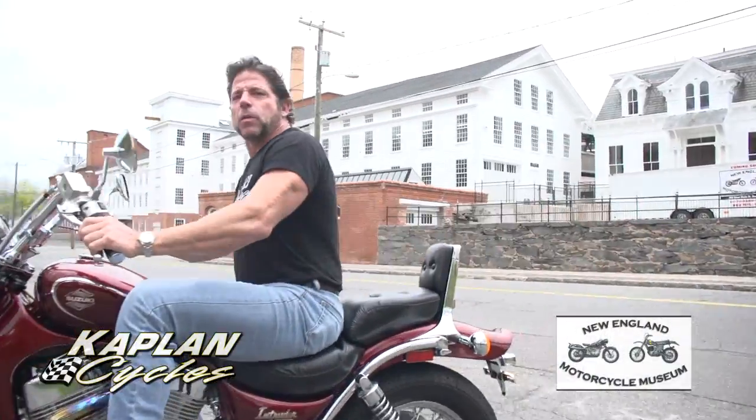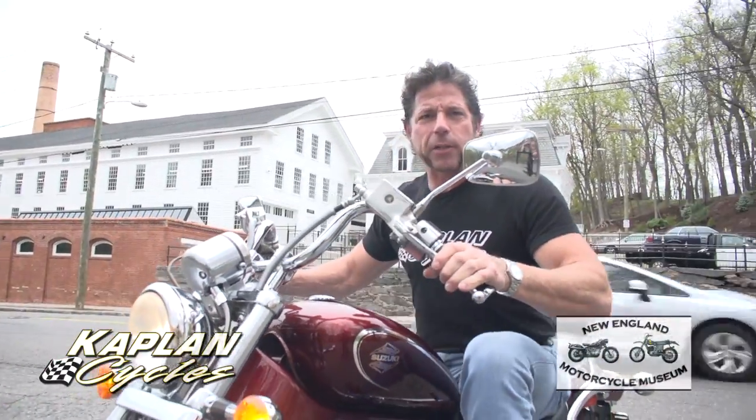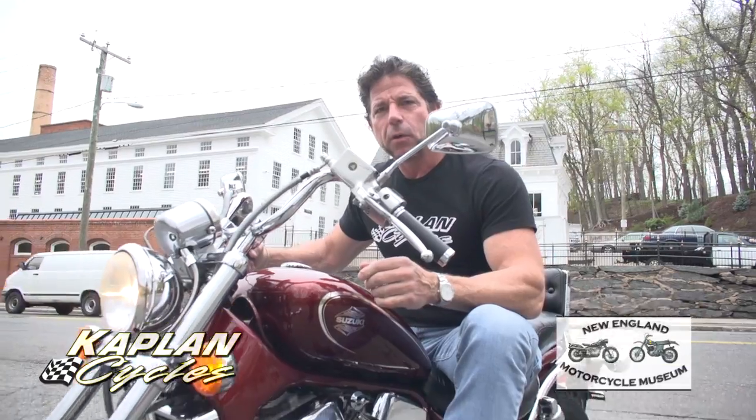Runs better than new. It's got a brand new battery in it, all new fluids. Complete carburetor system has been completely rebuilt on it by the best in the industry. It's probably one of the nicest Intruders. Well, I can tell you this, it's the nicest 90s Intruder that you'll find for sale anywhere.